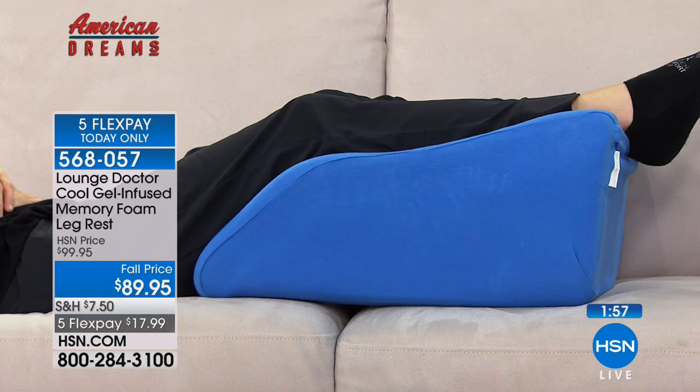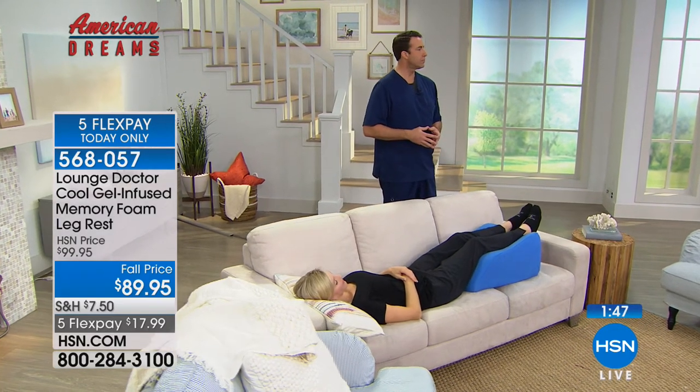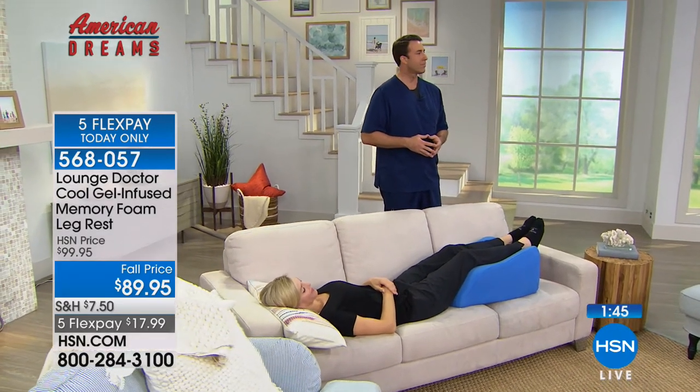Couch, bed, does it matter? As long as you're lying on a flat surface, because with leg elevation 101, I like to call it, you just need to make sure that your legs are above the level of your heart. Okay. Easy. I mean, easy. Just such an amazing thing.